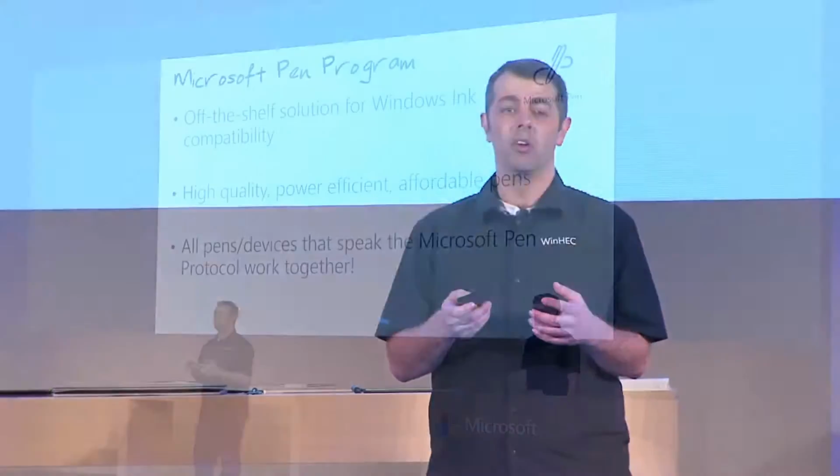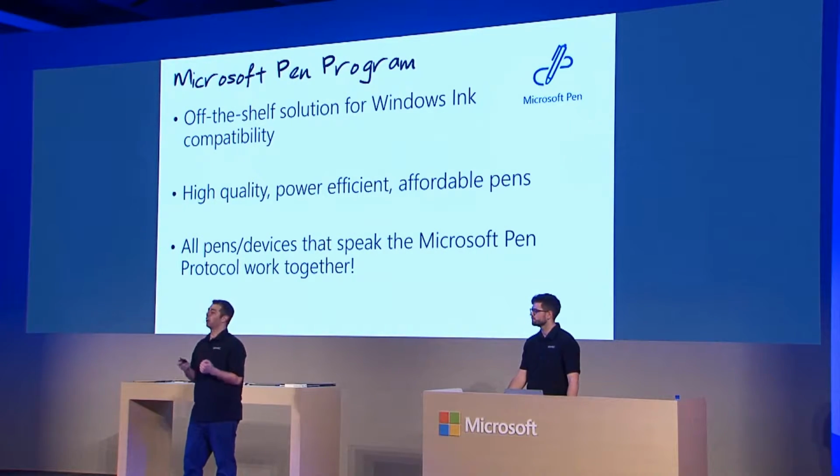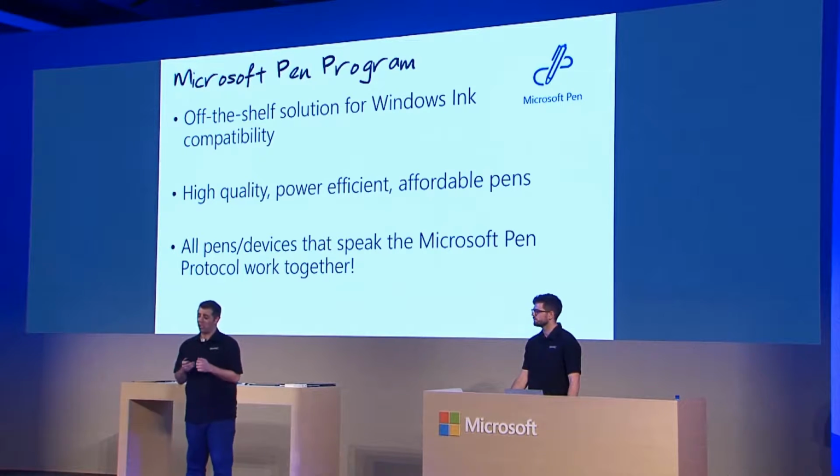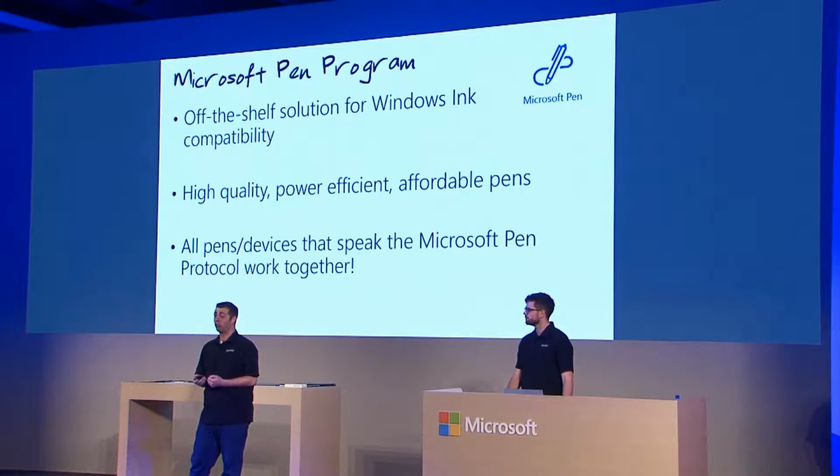I talked about this morning that we've doubled the number of devices in the ecosystem, and now for customers, the best way to experience and love inking is to have the pen in their hand. We understand the best way for this to happen is for devices to bundle the pen in the box. But because of pricing pressures, sometimes that's not possible. We need to make it very easy for users to locate a pen, and now with the Microsoft Pen program, that's easier than ever to find retail offerings where the pen is compatible with their device. Because all pens and all devices that speak the Microsoft Pen protocol work together.